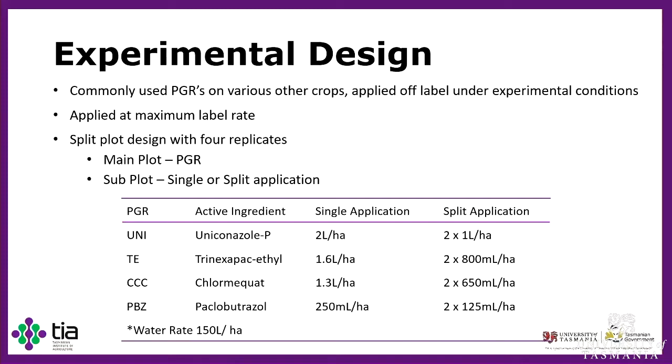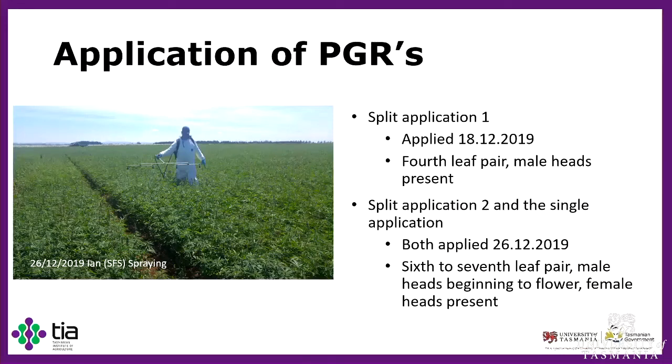So there's some literature out there that suggests that a split application could extend the period of growth regulation, but there's other people that fail to support this. So I set up a split plot design with 4 replicates in the field. The first of the split application went on at the 4th leaf pair, and then the second of the split and the single application went on at the 6th to 7th leaf pair.